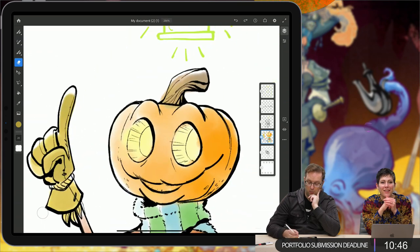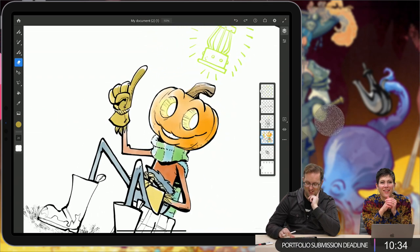Yeah. And it's also going to help with his eyes, right? Because then we pop those out. Nice. Yep. And his little mouth. Happy little mouth. Yeah. And it really starts to come to life, you know?